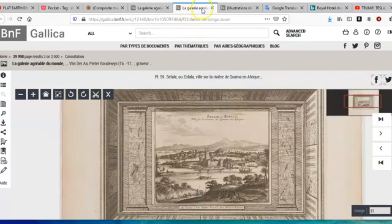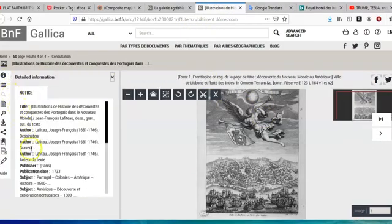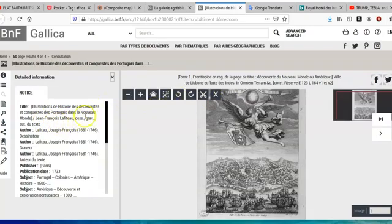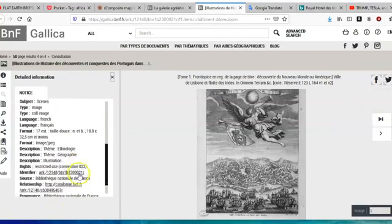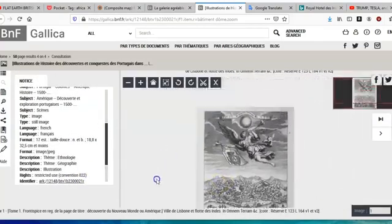So this is a bit earlier. Publication date 1773, but you can see it was all done early 1700s as well. Illustrations of the histories and discoveries, conquest of the Portuguese, of lands. Portugal colonized America, 1500. French. Geography, France. Well, I'll show you. It is Africa.